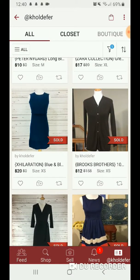Brooks Brothers, this was one of my first listings as well. Probably wouldn't pick this specific item up again. It's just not that cute. It was super nice. It was like a silk blend. It sold for $12.